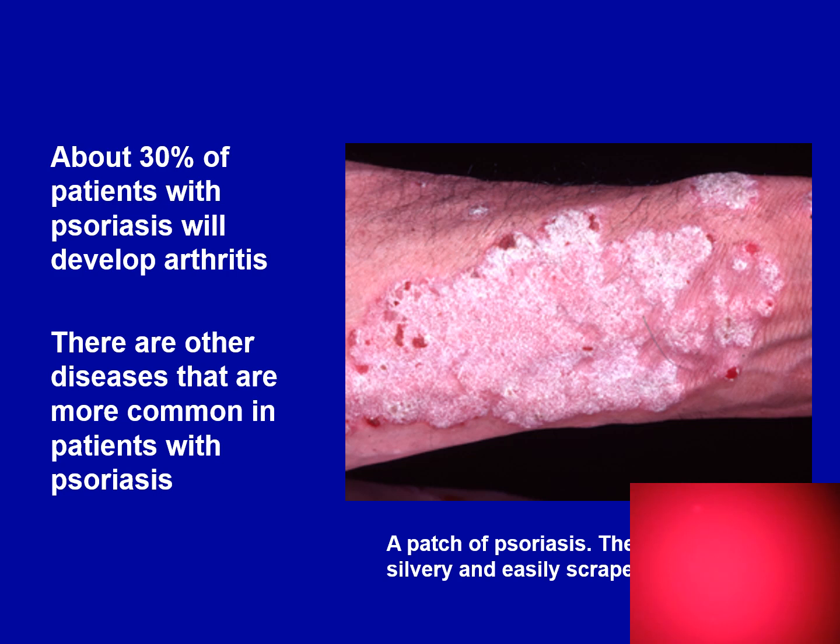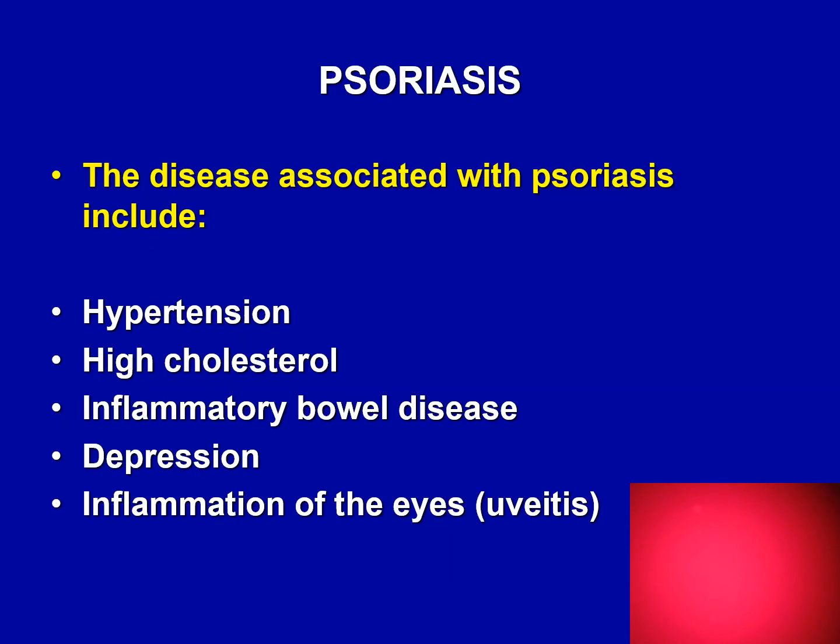About 30% of patients with psoriasis develop arthritis. That's the most common disease associated with psoriasis. There are other diseases that are more common in psoriatics. The diseases associated with psoriasis include high blood pressure, high cholesterol, inflammatory bowel disease, depression, and inflammation of the eyes. Psoriasis is not just a skin disease, it is a systemic disease.